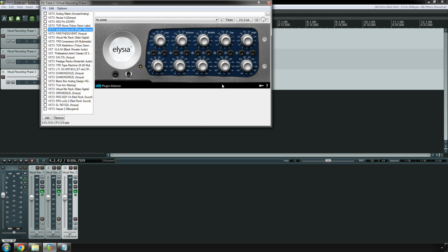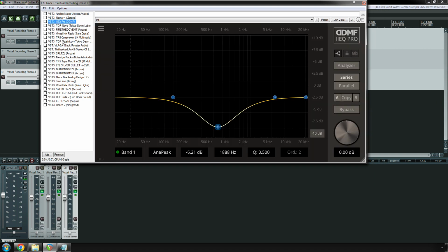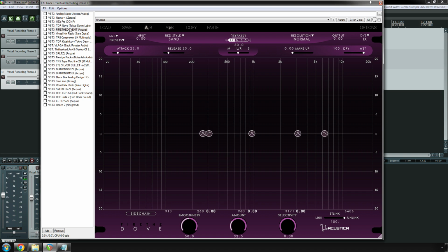And overall, though, it doesn't make the ultimate list, the bread and butter list, because it's somewhat limited in what it can do. Very good on the mix bus, very good on instrument buses, but not making my ultimate recording phase list.